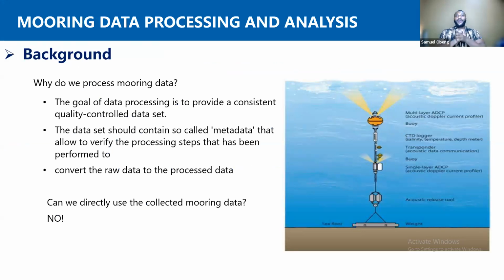So yes, this is the last part of the presentation. It was supposed to be on mooring data processing. My colleague was supposed to present on this, but he's offshore, so I'm going to take you through.